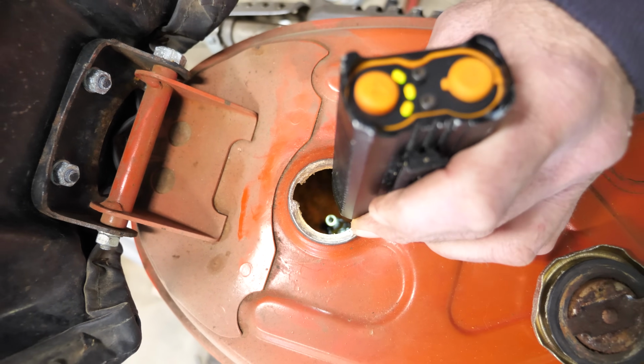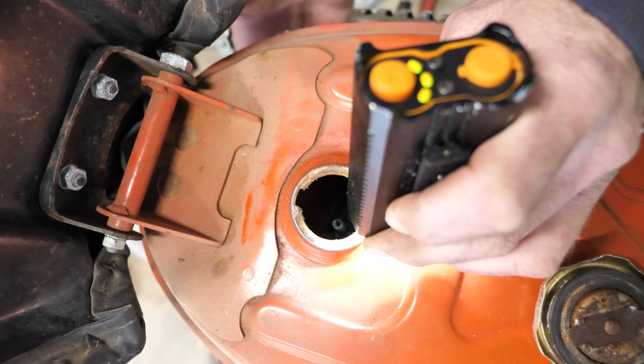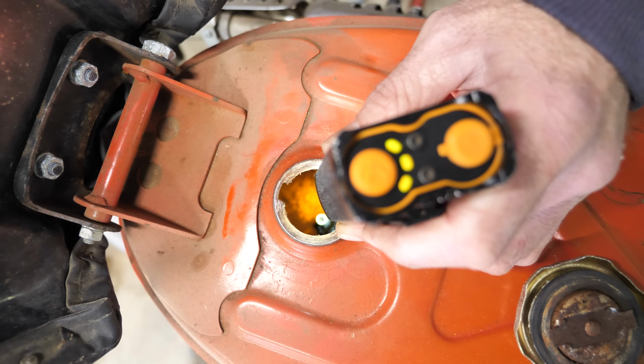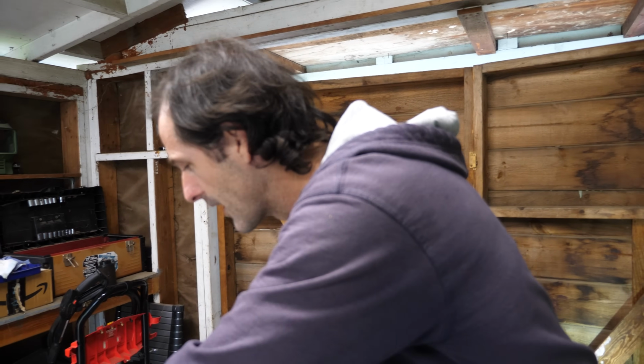It doesn't look like it's rusted through, but it tells me that when this was put away, whoever put it away didn't plan on not starting it again for 20 years. You better clean that carburetor. Pull the carburetor off. See what that looks like. Neutral light works.